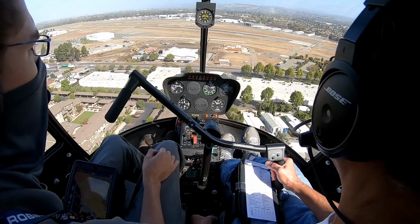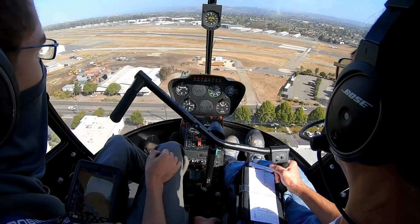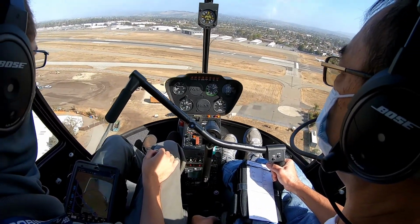Bay Flight 18, number 2, following Cessna, about a mile right base, runway 28 right, clear the option. Runway 28 right, clear for the option, number 2, Bay Flight 18.